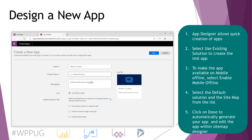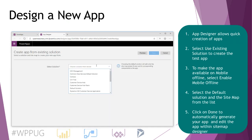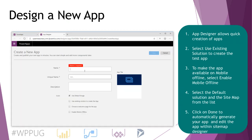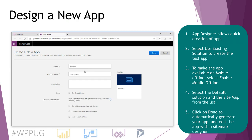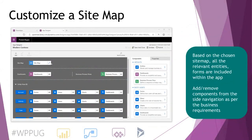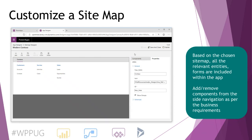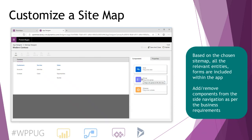You can give it a picture as well so that people can identify it. And once this is done, then you can start configuring it. You can start the configuration from a solution. As you can see in here, we've selected the solution and solution sitemap. You click on done, and then it comes up with whatever was in the solution to be your starting point. Once you've got that, you work on your sitemap, and you make sure that it displays the information that you need, where you need it, in the right order as well.